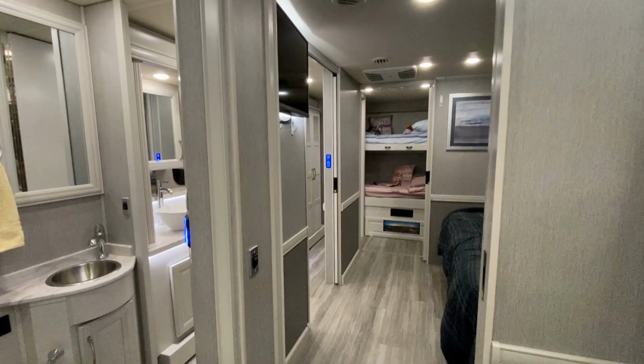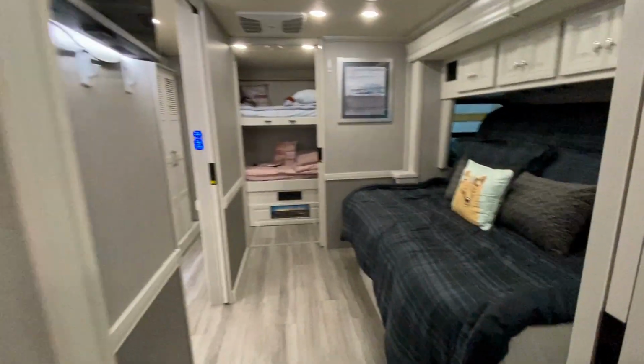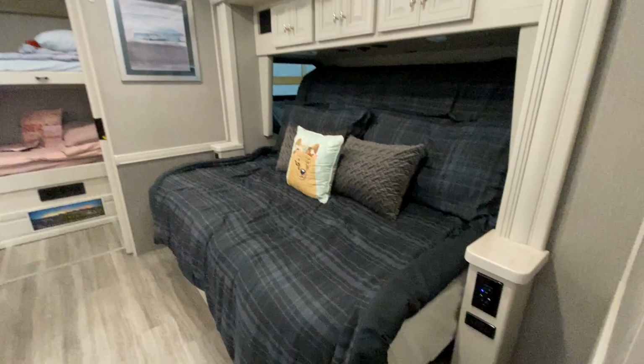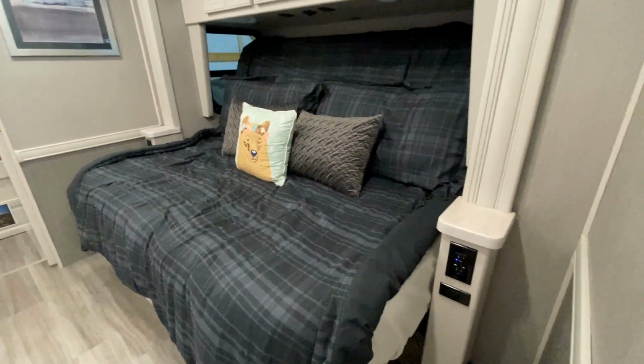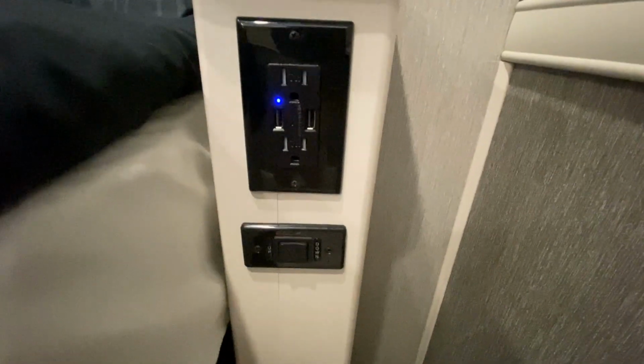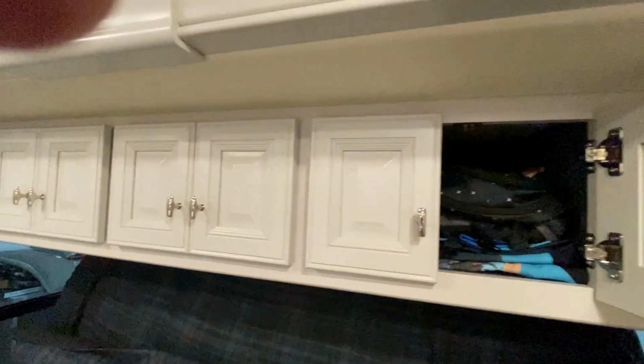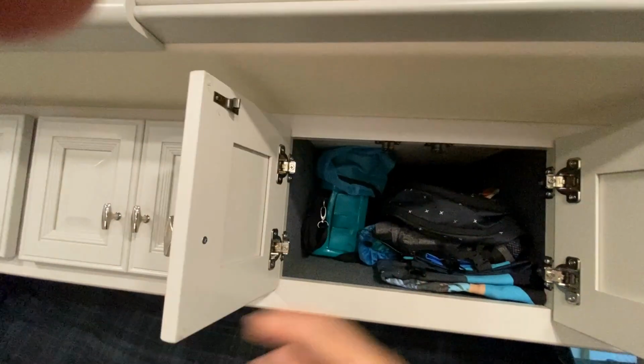All right, moving on to this unique layout here in the back, which we love. This is the bedroom, of course, and what we love about it is it has these little side tables with plugs with USB ports, and then there's the switch to lay down the bed. Up here, all this cabinetry is very deep and we love it.